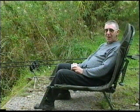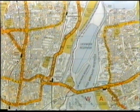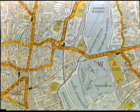Now that you've seen the north side of the complex, let's have a look at the south side. The number 1 reservoir was built in 1863. It is 19 acres in size with an average depth of 10 feet.